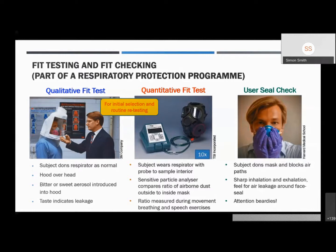It's not necessary to test every shift. I came across a case in the UK where they had been doing a qualitative test every shift. They had not been changing the bag between users, and that led to multiple COVID infections in a healthcare team. So for each donning, you practice a user seal check, which is to cover the filtering element and then breathe in or out quickly to see if any leaks can be sensed. That's about it for fit.